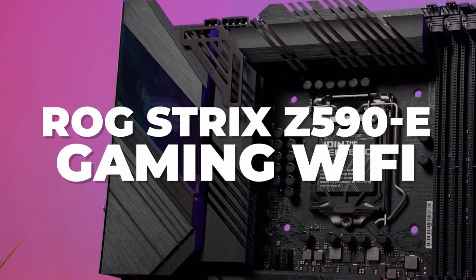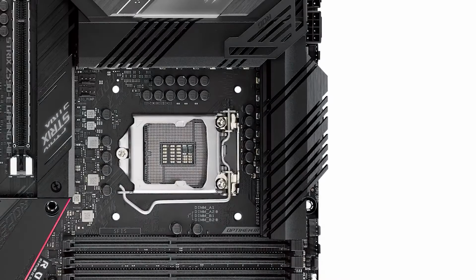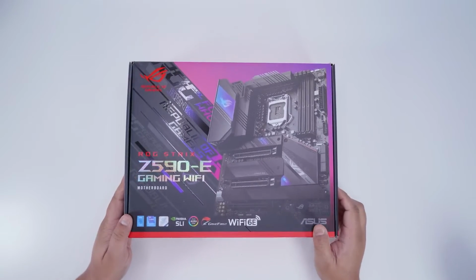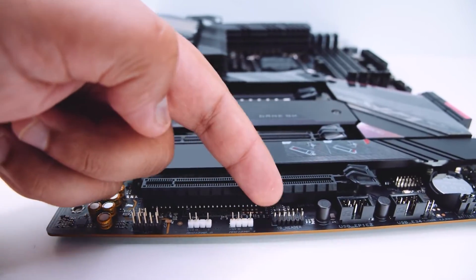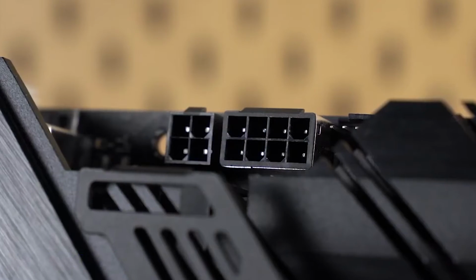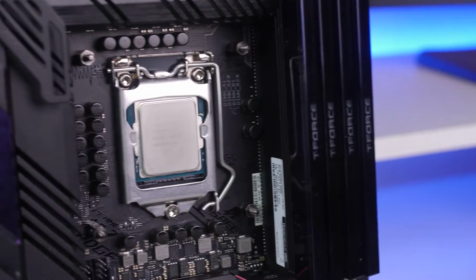Starting with the ROG Strix Z590-E Gaming Wi-Fi. Finding a good motherboard can be quite the challenge sometimes, but there are certain brands and lines of motherboards you know are overkill for whatever CPU you will put in them. Therefore, they can be bought with complete confidence. Such a line can come from Asus ROG with the Strix components. In this specific case, we're talking about the Strix Z590-E motherboard, and this is compatible with the latest 11th and 10th gen Intel CPUs.